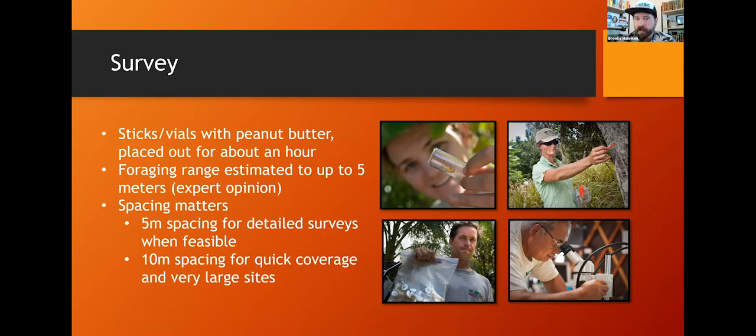You can put it on a little stick. We use these little plastic vials as shown here. Put that out, leave it for about half an hour, 45 minutes to an hour or longer even. You come back and it should usually be filled with little fire ants if you're in an infested area. So they will forage out for food, and what we use as our estimate is about 5 meters. So that's like 15 feet from the nest. They will travel out to forage for food.